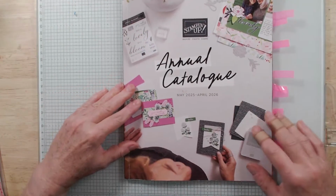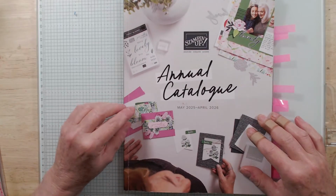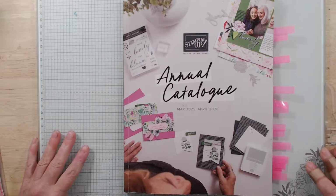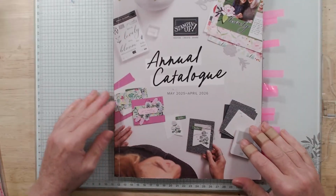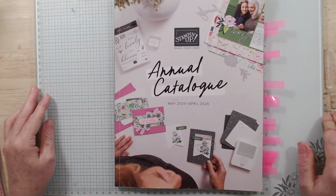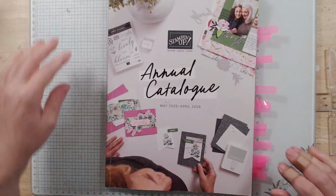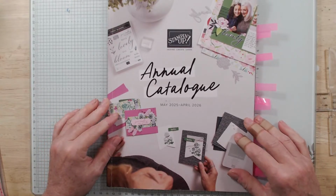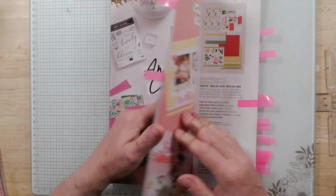So I'll go back to my view here. It's a suite sale, but it's not just our suites, it's also the products that make up the suites. So first of all, your question might be, what is a suite? If you haven't bought Stampin' Up stuff before, a suite is a group of coordinating products that are sold together to complement each other. They might have imagery, colours, themes or sentiments in common. So they're sold together in a suite, in a collection.